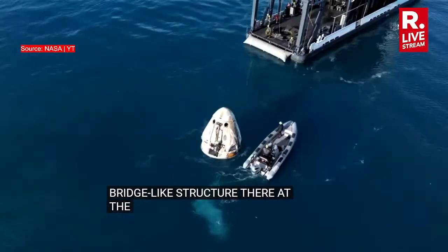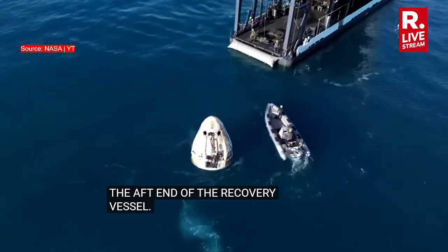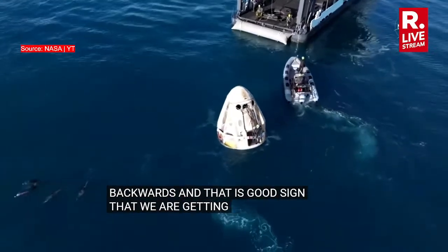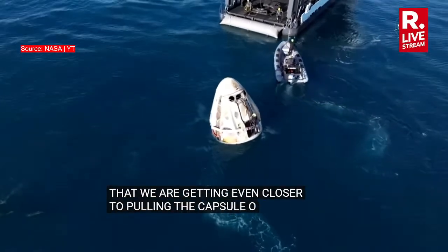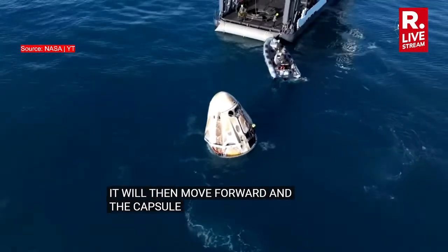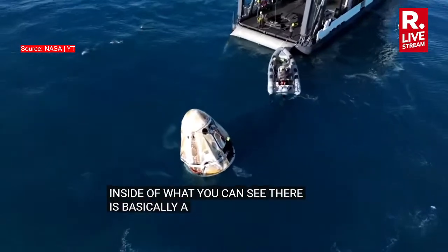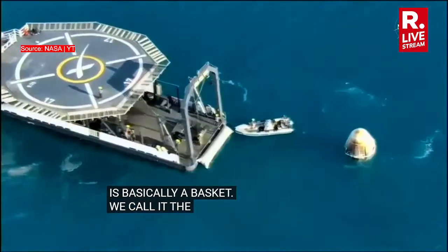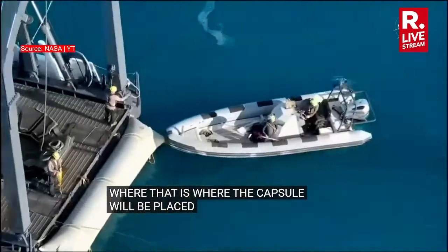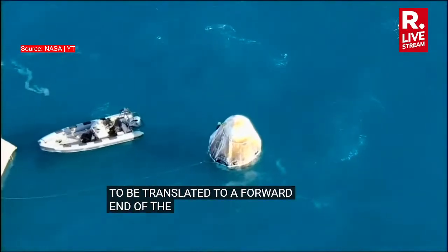We'll see that articulate backwards, and that's a good sign that we're getting even closer to pulling the capsule out of the water. It will then move forward, and the capsule will be placed inside of what you can see there is basically a basket. We call it the nest, Dragon nest, where the capsule will be placed in order for it to be translated to the forward end of the vessel and for the astronauts to egress.